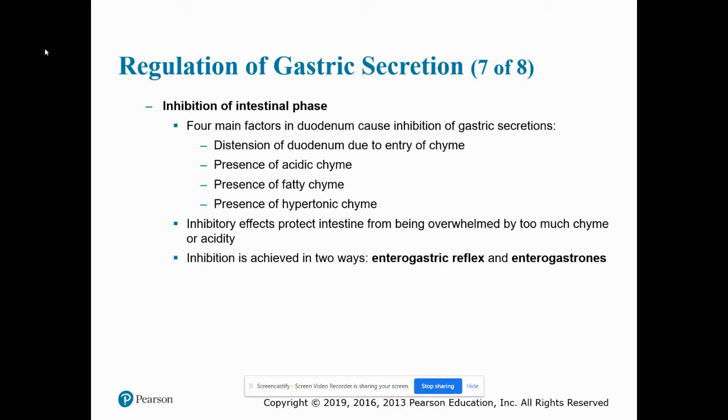So now we're going to talk about the inhibition of the intestinal phase. We have 4 main factors in the duodenum that cause inhibition of gastric secretion. One is the distension of the duodenum due to the entry of chyme. Another is the presence of acidic chyme. Then we have the presence of fatty chyme and the presence of hypertonic chyme. And what these inhibitory effects do is protect the intestine from being overwhelmed by either too much chyme or acidity.